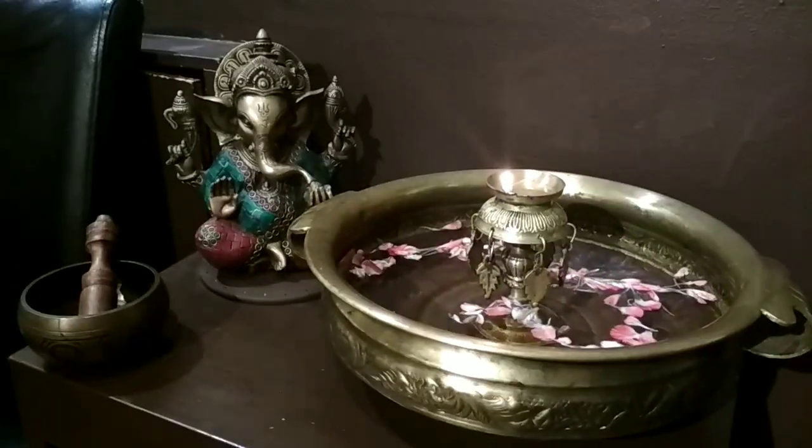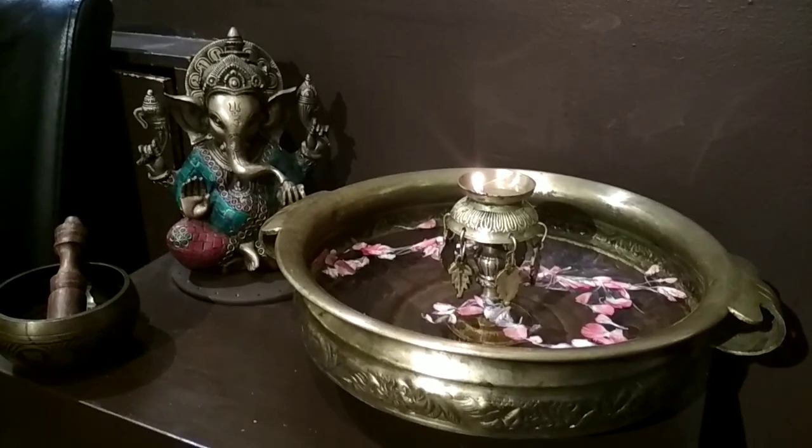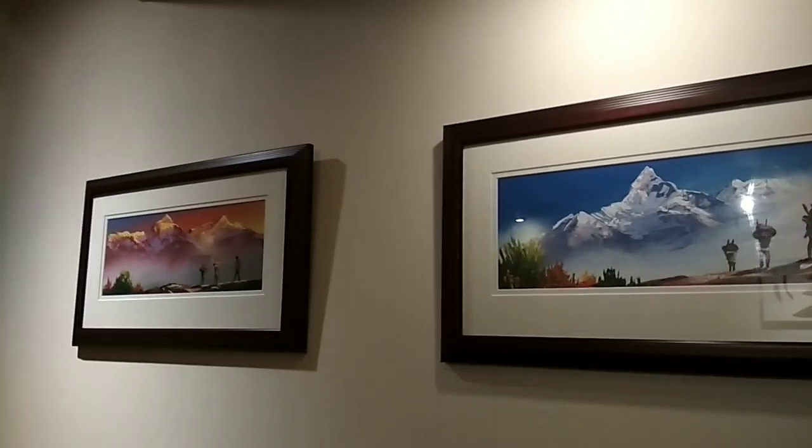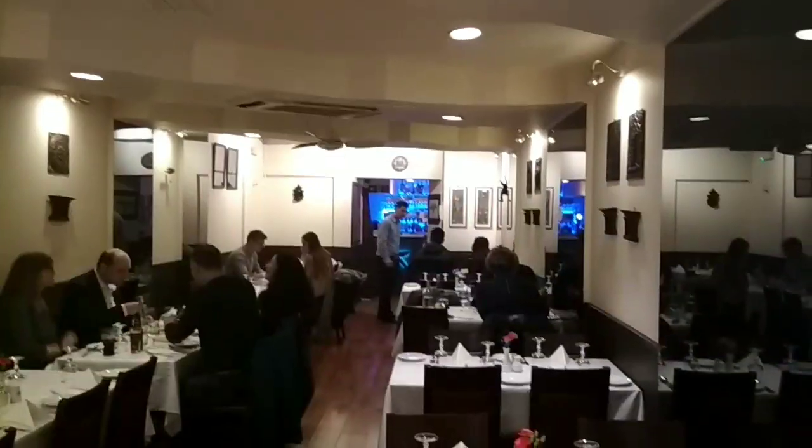This restaurant called the Cookery in Edinburgh, of Nepal, is highly recommended if you're planning to visit Scotland. If you're planning to visit Edinburgh, this is hardly a 5 minute walk from the tram station.